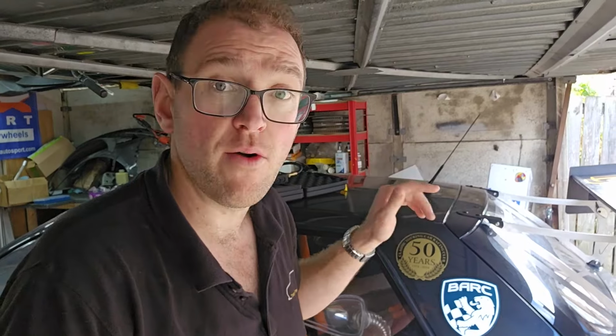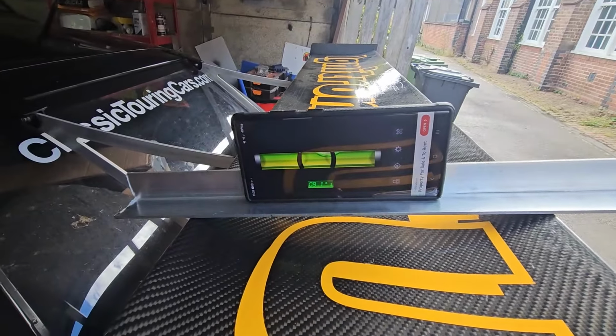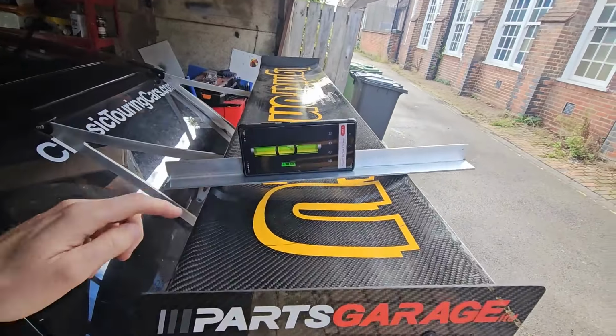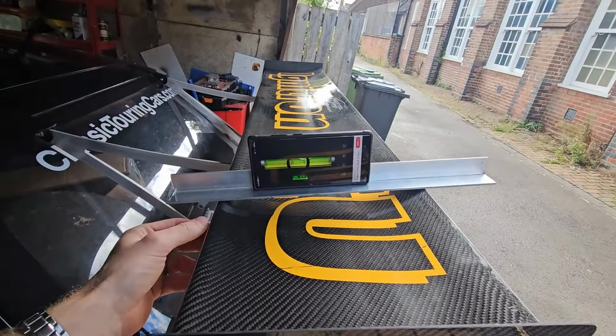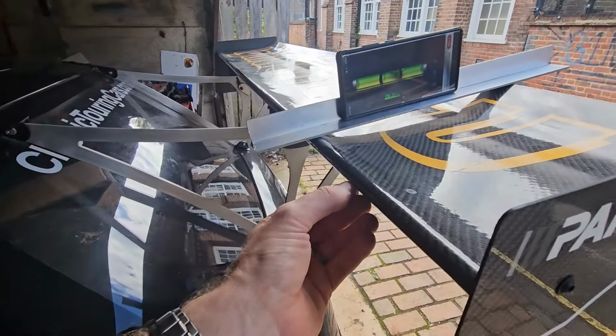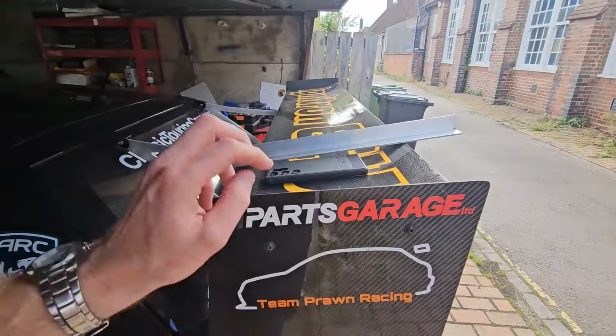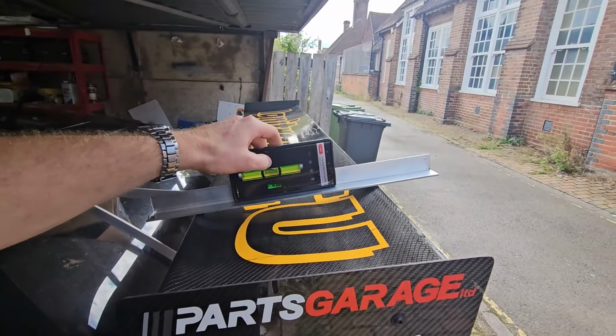So anyway, where we are now, I'll show you. Where we are now is kind of 9 degrees. Now that is how I've been measuring it, top to top, but turns out you don't measure to that top point. You actually measure to the very leading edge, which is another few mil down. And when you measure it to there, with the end plate off, it's actually 10 degrees.